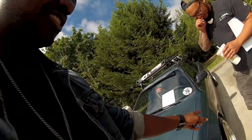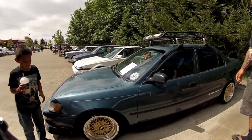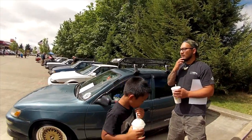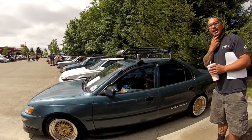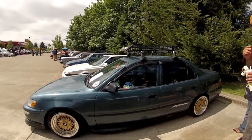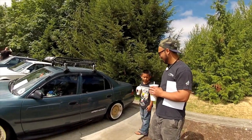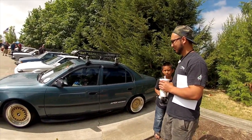Nice. The side skirts. This guy was selling them. He said he had it for, I don't know what year, Corolla. But you made them fit yours. So it wasn't really for this body. No. I kind of made it work. Hey, that's what you got to do. DIY all day, you know? I like the wheels too.